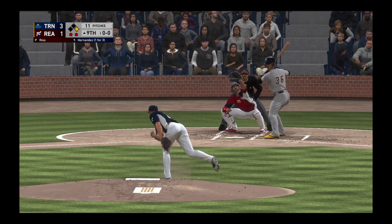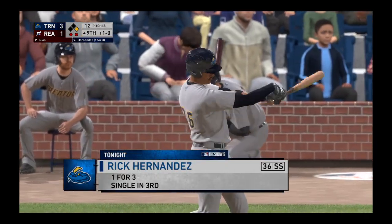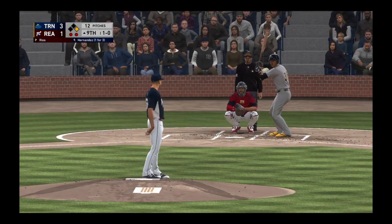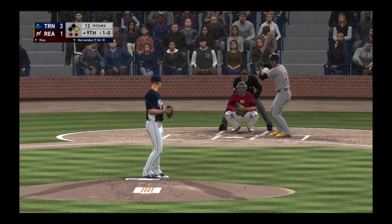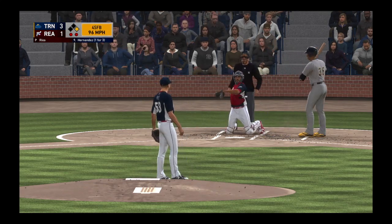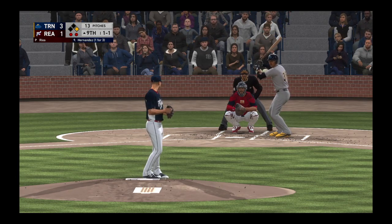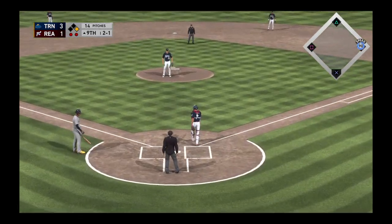Into the box, Rick Hernandez. As the first pitch here is a bit high, it's ball 1. He's working on a 1 for 3 thus far. Here it comes, 1-0. And he fires in a strike this time to make it 1 ball and 1 strike. And they pitch out here, but nothing's happening. Ball 2.